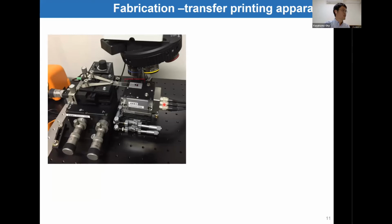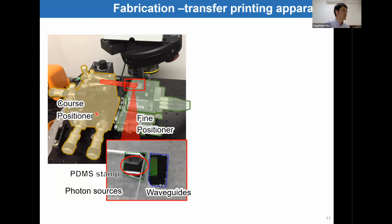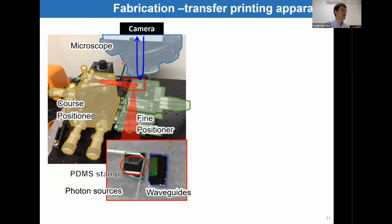Here we have our photonic chip, and the gallium arsenide wafer having the photon sources, and the rubber stamp is attached on the glass plate here. They are connected to these positioners, and we use these positioners for picking up and placing the light sources on the circuit. And during the operation, we monitor the samples using the optical microscope placed here.